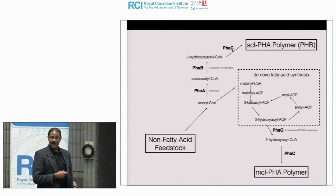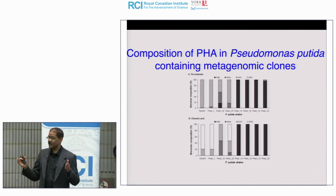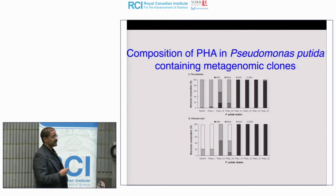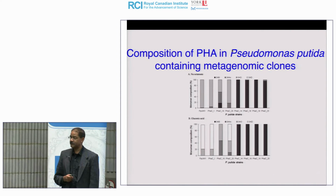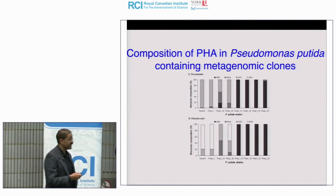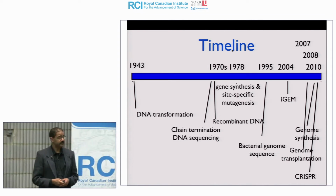And I won't go through this biochemical pathway, but this is the important thing: this is the strain and the type of plastic that's normally made. When you take some of the DNA from the environment and put it in the organism, you can actually make plastics that are different, with different physical properties. And when you look at the DNA sequence of the genes that encode those enzymes, they're different than what you might expect. So that's an example of how you can actually mine the genetics of the environment.